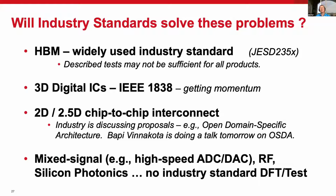Now the question is, will industry standards solve the problems? It helps in some areas. The HBM spec JESD 235 is excellent, has been out like 8 years. Having said that, it may not be sufficient for all products if you just follow the JESD 235 recipe, but it's an excellent industry standard.